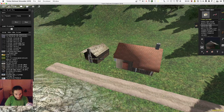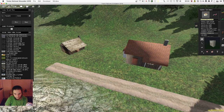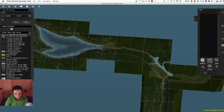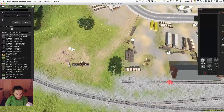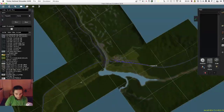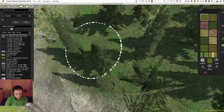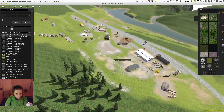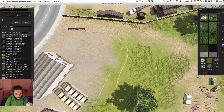We can have like a little workshop or something over here. I'll need a little bit of the old dirt texture. Hold on, that didn't grab. Why did that not grab? Should have grabbed. Grab, yes, good.